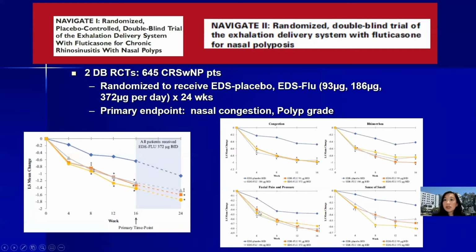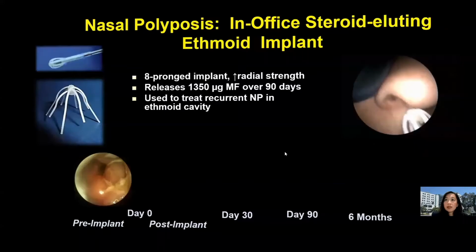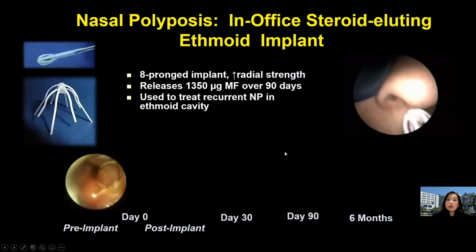I also wanted to mention the in-office steroid-eluting ethmoid implant. It is also a form of medical therapy, but it does require placement under topical or local anesthesia. So this is usually an in-office procedure. This is an 8-pronged implant that has increased radial strength compared to some of the spring implants that we actually use at the time of surgery.